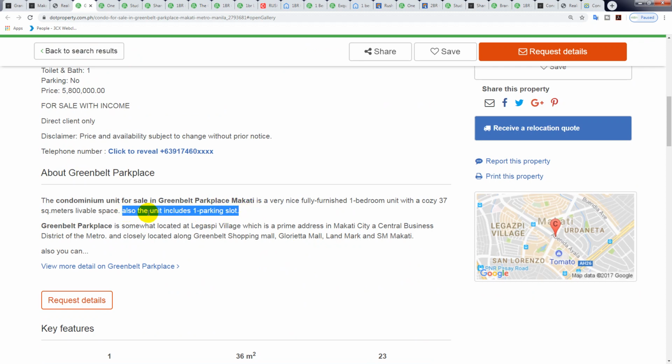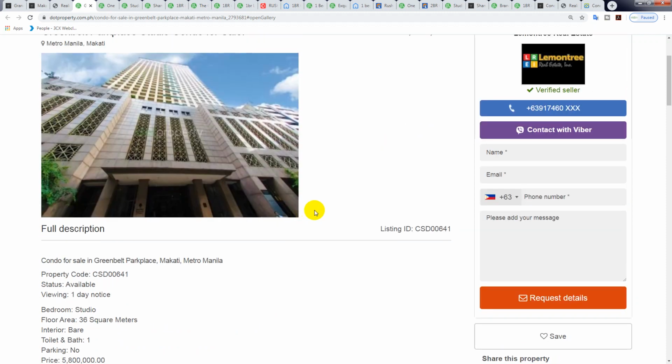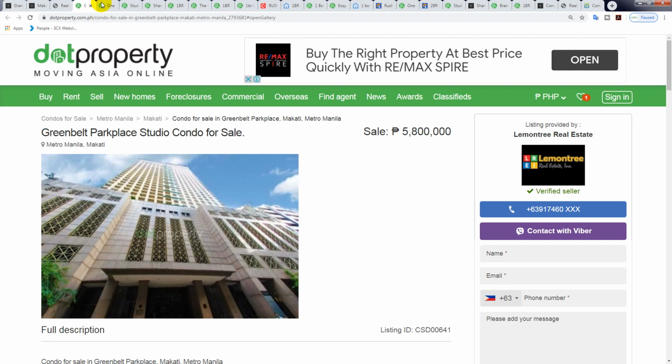See, it says no, but if you read down below, it says also the unit does include 1 parking slot. So ultimately, it's 36 square meters plus a 12.5 square meter parking lot. Ultimately, that's actually sizable. That's 48 square meters. So let's say it is 48.5 square meters. 5.8 million divided by 48.5 is 119,000 peso price per square meter for a really good location near Greenbelt.